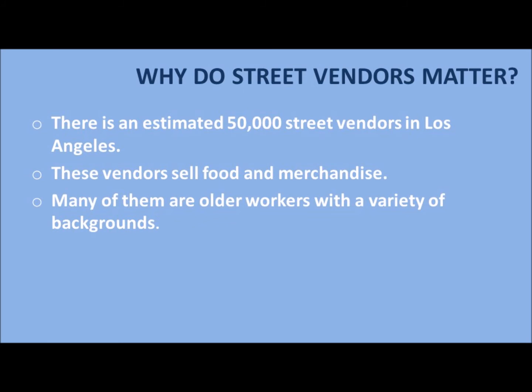So why do street vendors matter? In Los Angeles, there's an estimated 50,000 vendors in the city. It's a lot. About 10 to 15,000 of those vendors are food vendors. The rest of them are selling different types of merchandise. These vendors sell very tasty food and a lot of different things. You see them all over the place. Many of them, per our observations, are older workers, and many of them have a variety of backgrounds. Some of them are really educated and others not so much. But we see that a lot of them are older and chronically unemployed.